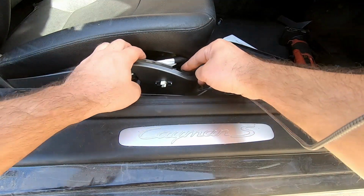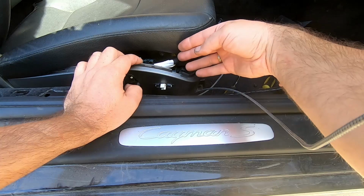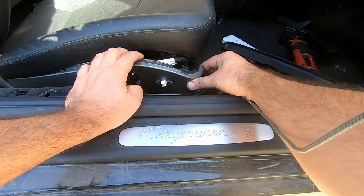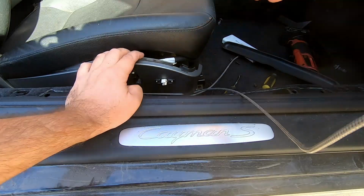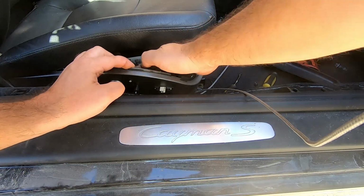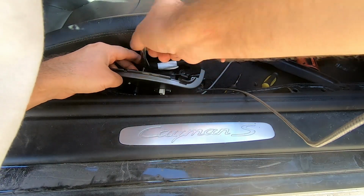So now I have more space to wiggle this piece, and I'll get more access to the bolts holding the switch panel attached to this trim piece. You probably won't be able to see anything. Let's see if T10 works. Yeah, T10 works.